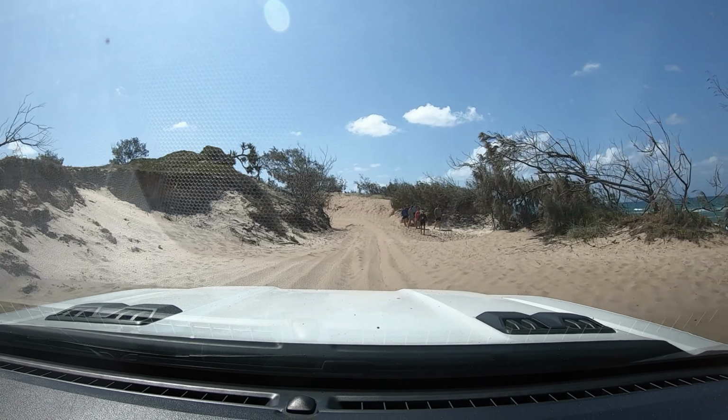There is nothing quite like coming around the corner at the most northern point of Fraser at Sandy Cape and just seeing the flat turquoise water. Haze blue. It doesn't even look like we're in Australia.